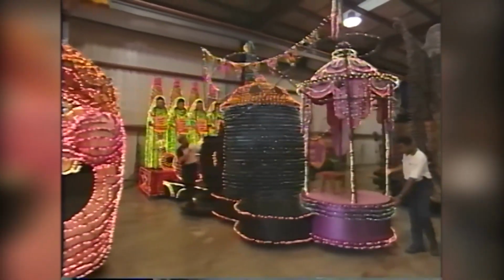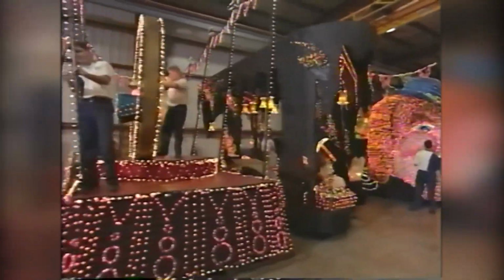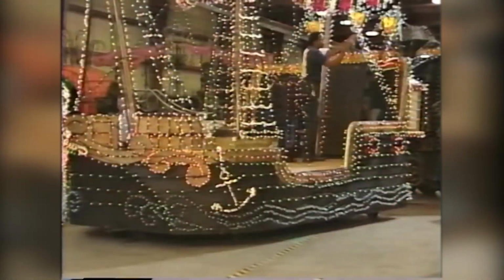Did you know that the Main Street Electrical Parade has 41 floats, is a quarter of a mile long, and 200 people work behind the scenes to bring this wonderful parade to life?